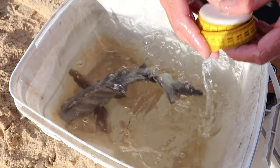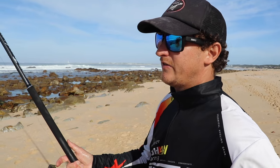Bit of fun, we've got three fish in four throws, so it's not too bad. The vet got absolutely floored. I think it was a nice crackle, maybe a big halibut.